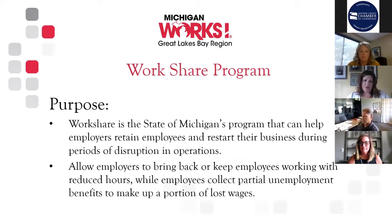It's created to assist employers in bringing back their staff at a reduced rate. It's not a new program. It wasn't just created because of COVID. It's been around for a while. It was mostly used by large industrial employers to avoid mass layoffs. But still, this program has been vital to bringing back the employees in our region. And I just wanted to go over just a few things.